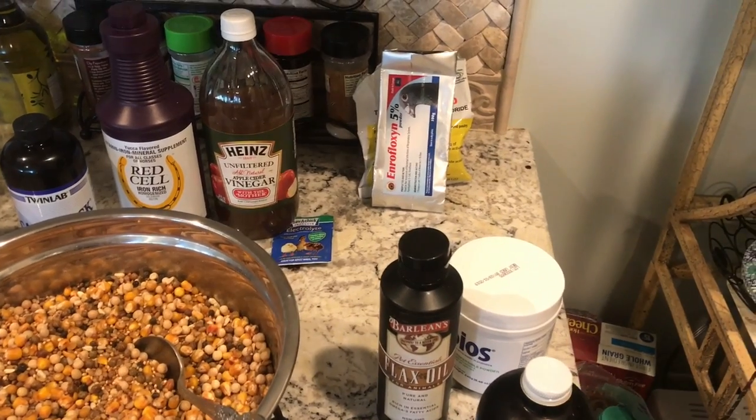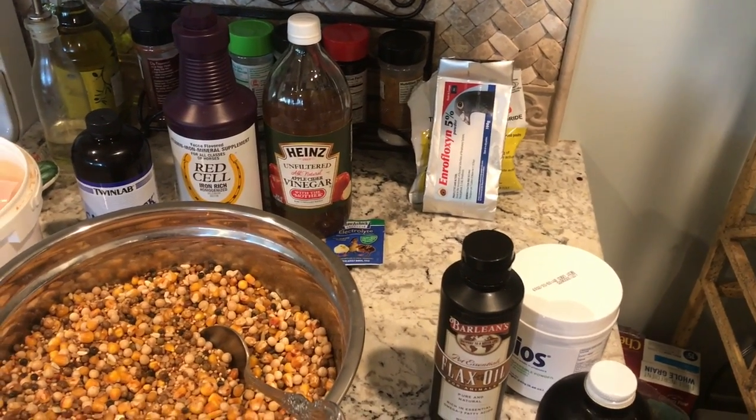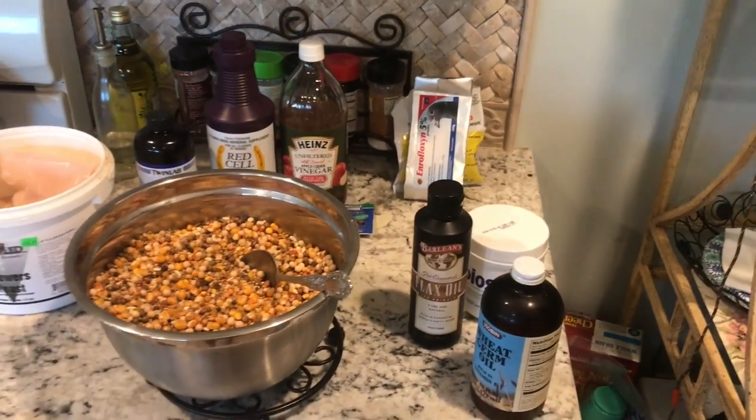But just that, apple cider vinegar, and then the electrolytes to get them going again, because you can see they're pretty thirsty. But there it is. That's basically what I use.